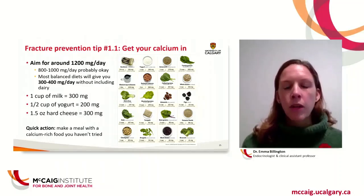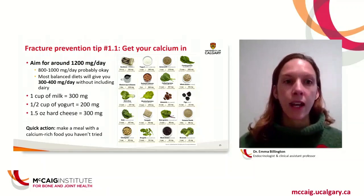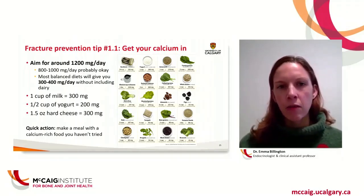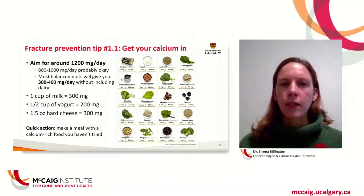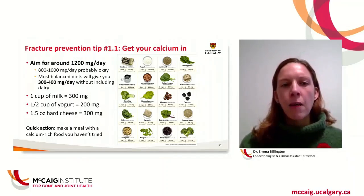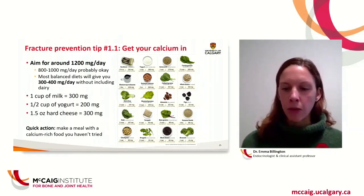And you can actually get about 300 to 400 through a balanced diet that doesn't include any dairy or any specific sort of trying to get calcium in. But if you do consume dairy, it's a great way to get that extra top up of calcium. But this image on the right on this slide is from the US Department of Agriculture and shows lots of non-dairy foods that are very rich in calcium. So for each of my tips, I've got a little quick action that you could take right away to sort of start using that tip. And for this one, I suggest maybe getting a recipe and trying making a meal with a calcium-rich food that you haven't tried before that's new to you, just to get it on your mind and get thinking about it.